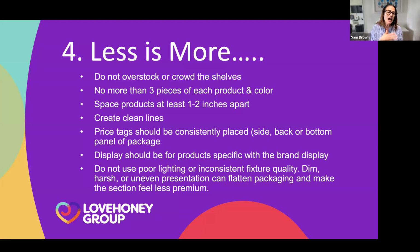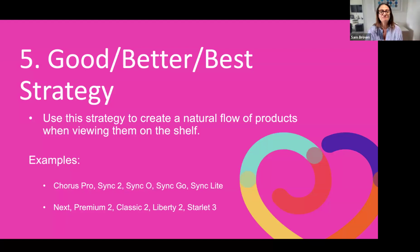I think about this like when I walk into a store as well, just any store. If it does feel poorly lit, it does take away from that premium feel. So make sure that lighting is important, is basically what we're trying to say.